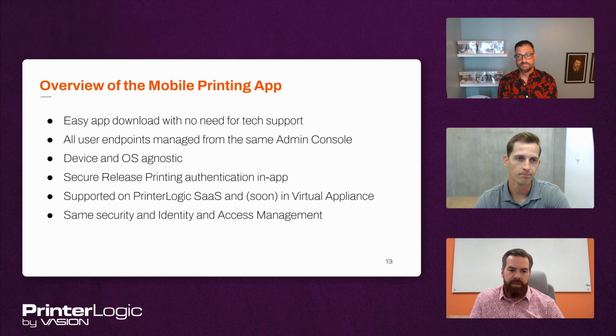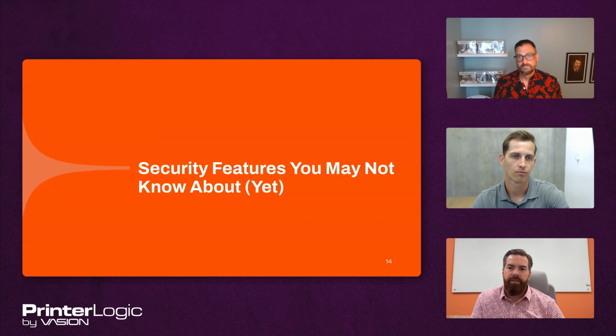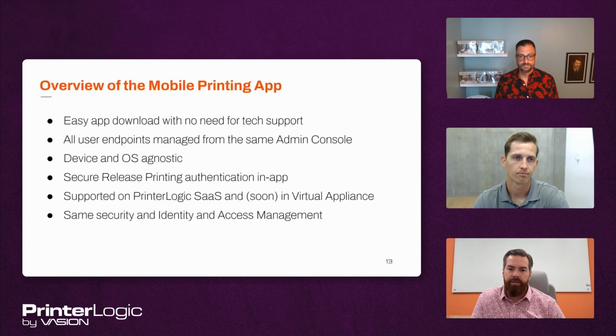Yeah. And we see the way they authenticate into the app is the same as they authenticate into the device, the endpoint on the client. And so that gives that same level of security that they're concerned about. And then the release, we have things like QR code scanning.